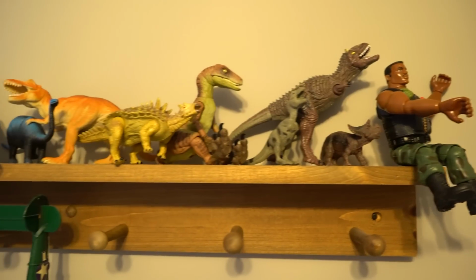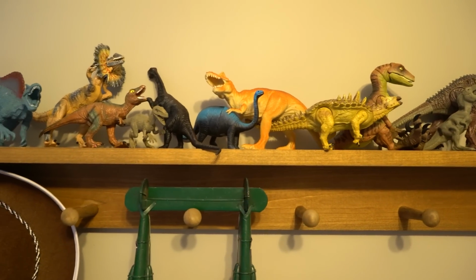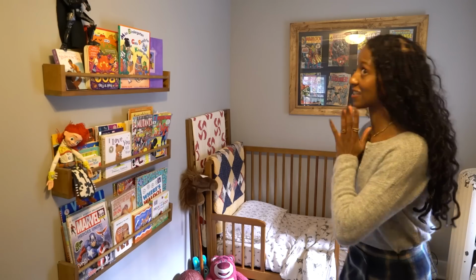Of course, Ollie loves dinosaurs. We collect them all the time. We also love old little pieces. We got these from a local thrift shop. As you can see, my family, we love to read.